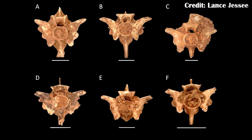And that's because a lot of snake vertebrae look really, really similar. So it's really hard to try and identify certain snake groups down to anything other than, oh, it's some sort of colubrid, or some sort of viper, or some sort of boid. It's really, really rough to try and study them in the fossil record.